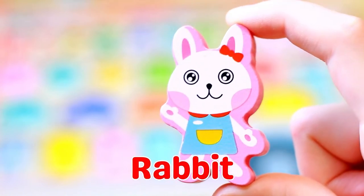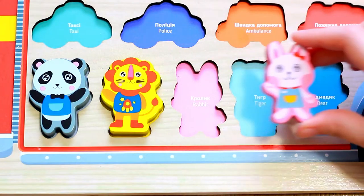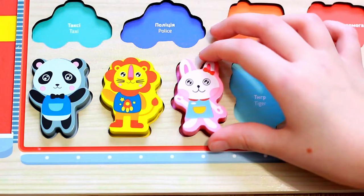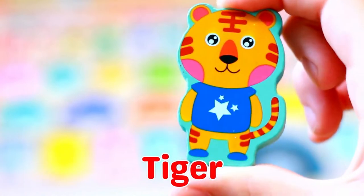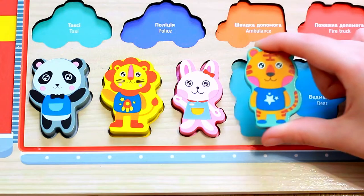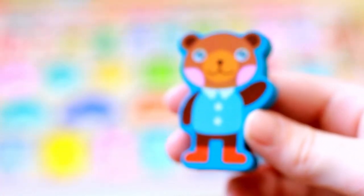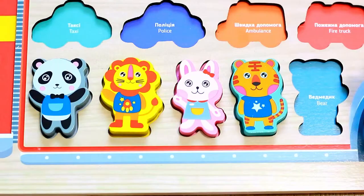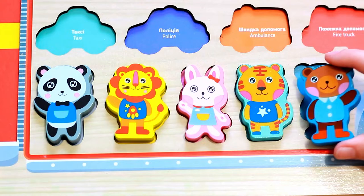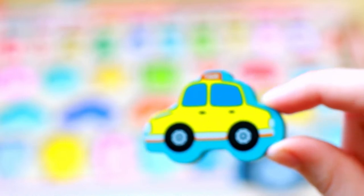Rabbit. Next on our list is a rabbit. Can you help me find it? Perfect. It's a rabbit. Placing it in the lineup. Tiger. Now, the search for a tiger. Where could the tiger be hiding? You got it. Placing the tiger right here. Bear. Our final animal is a bear. Can you help me find it? Fantastic! It's a bear. Wow, look at our collection. Let's embark on a vehicle search adventure.